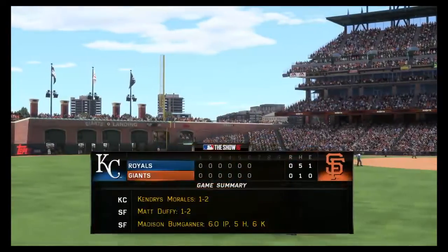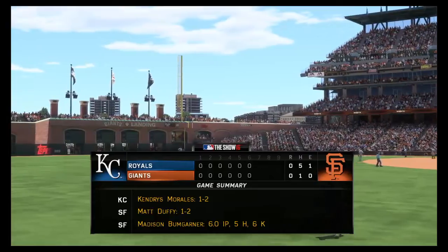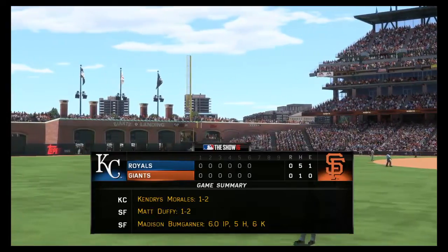Back here in San Francisco, neither team denting the run column quite yet as we look at the game summary through the first 6 innings of play.